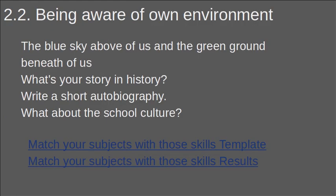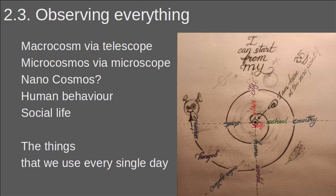Being aware of own environment. We need to know where we are in. For our students, their school subjects are vital environmental matters too. Observing everything. To create an idea, we need to observe everything on the horizon of the mind, like a compass, one stable leg and another one traveling. But where should I start? Start from the point where you are.